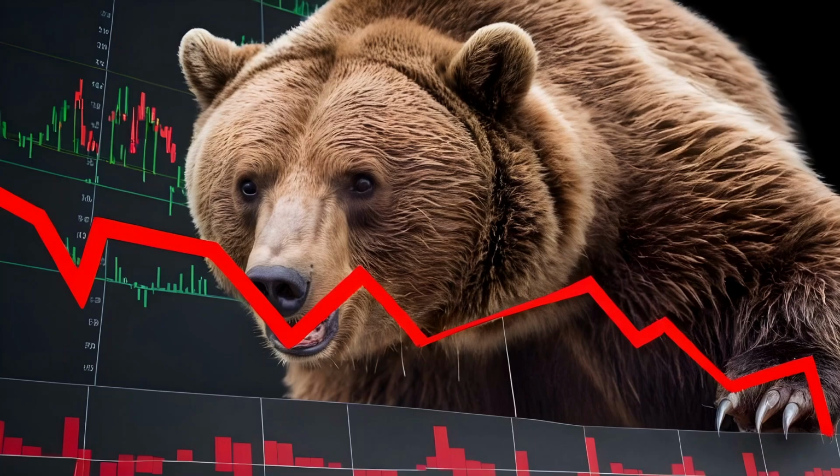You can see the bear is hovering around here again. Now, the PPI report came out, and it really was good. Actually, it was like the CPI. Inflation is coming down here. But again, we're looking at the uncertainty with the tariffs, and that's what is really dominating the market right now.